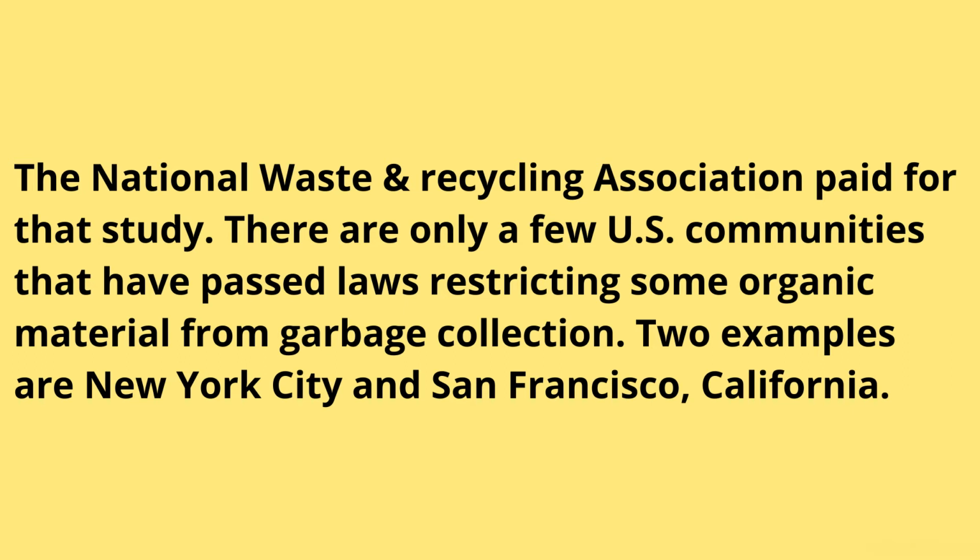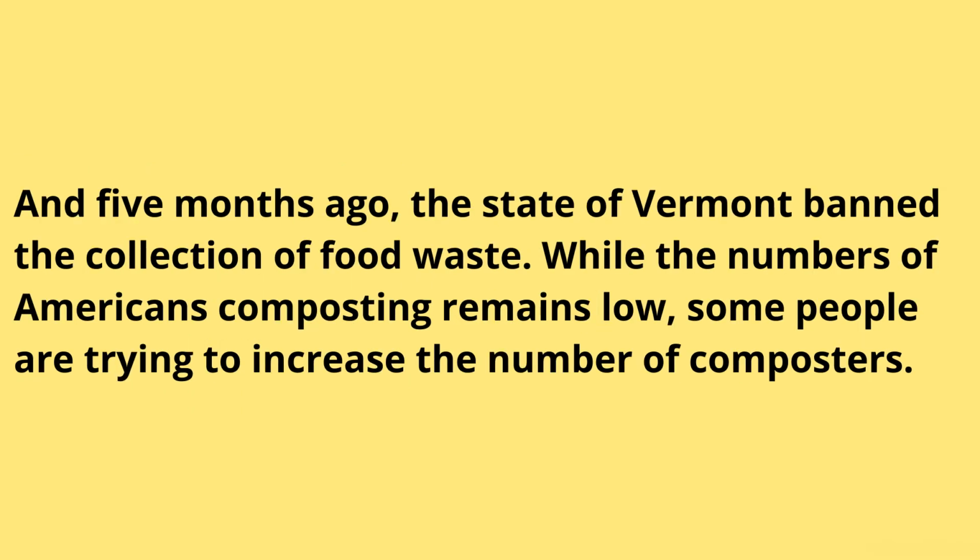The National Waste and Recycling Association paid for that study. There are only a few U.S. communities that have passed laws restricting some organic material from garbage collection. 2 examples are New York City and San Francisco, California. And 5 months ago, the state of Vermont banned the collection of food waste. While the numbers of Americans composting remains low, some people are trying to increase the number of composters.